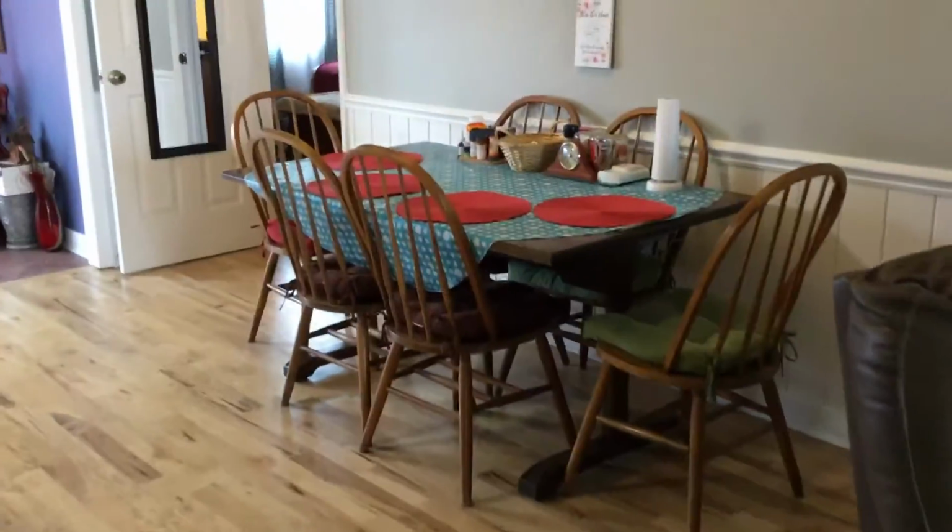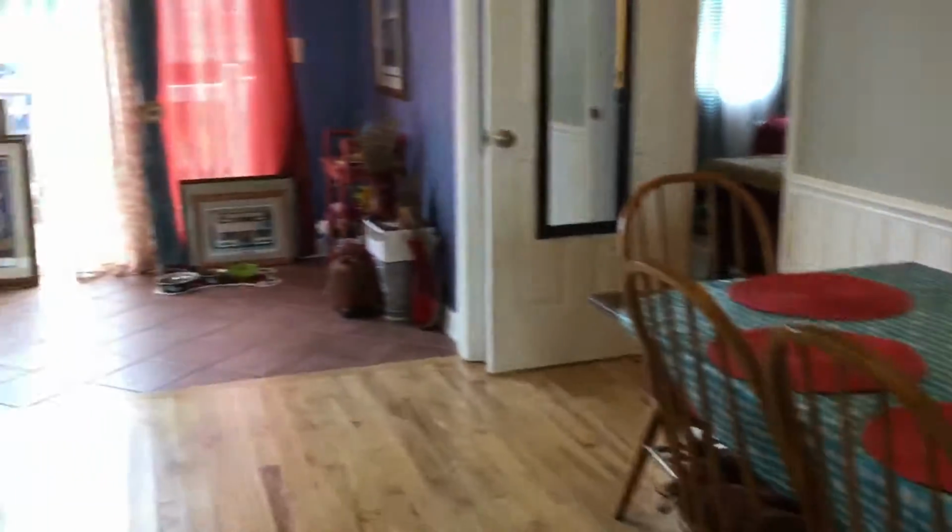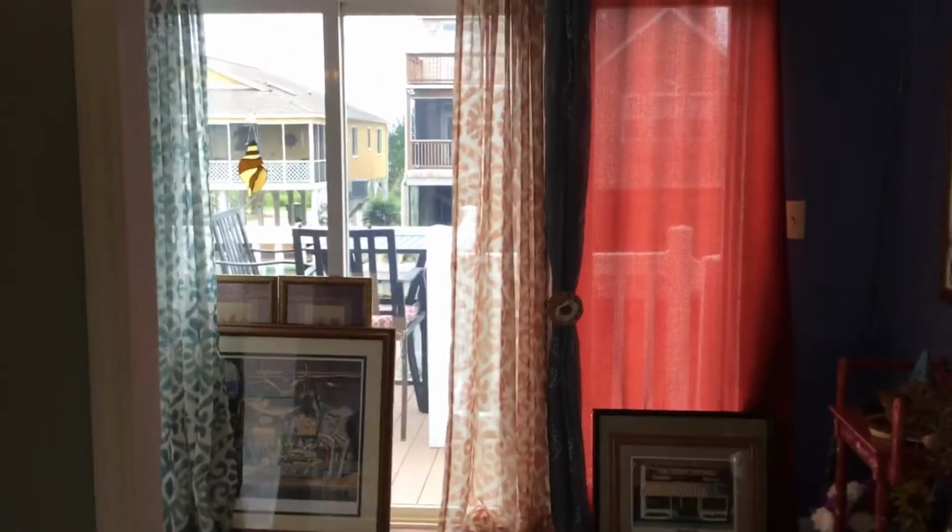As I go down the stairs, turn to the left. You have the eating kitchen. That's your Carolina room out there. You could remove all those drapes and have total windows open, which you have many.